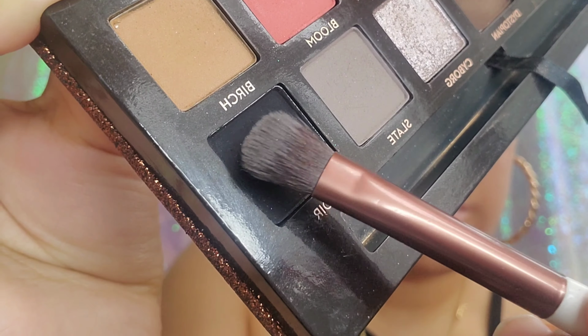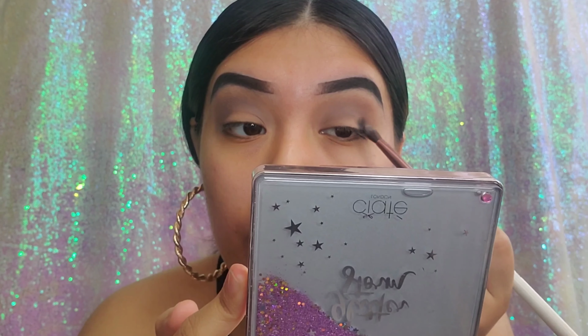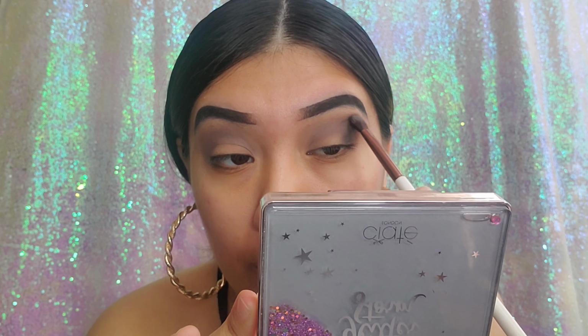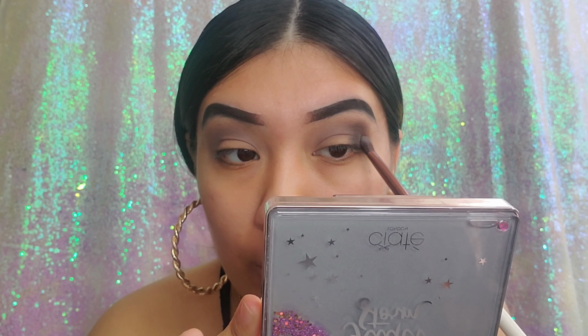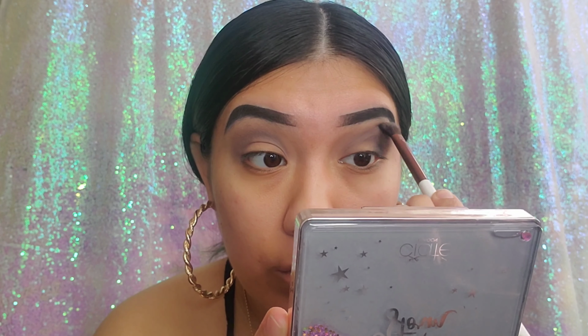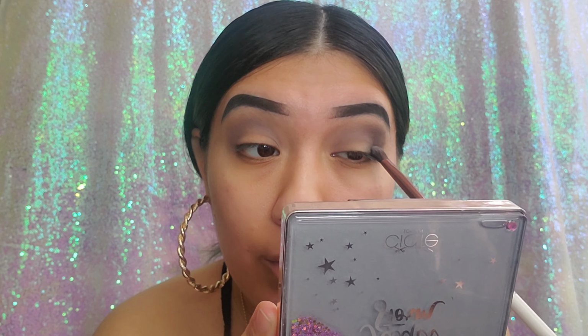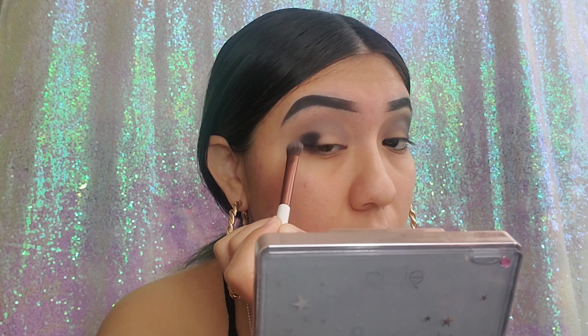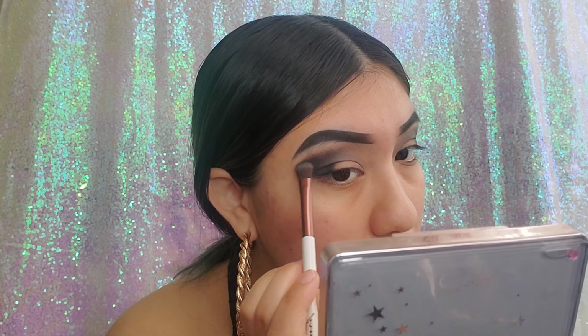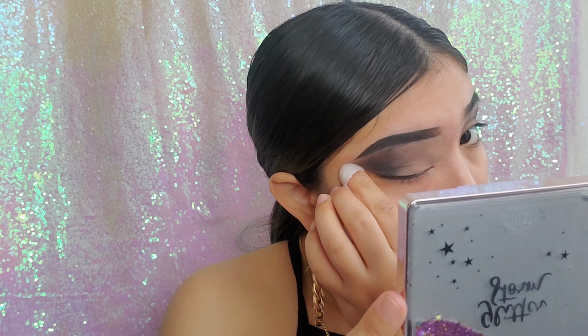Now I'm going to go in with the shade Noir, which is that dark color. Due to the fact that it's a very dark black, you have to be careful with it because sometimes it could look patchy or just too messy. So what I did is I patted it in first in the outer corner, and then I just started blending it out towards the top so it could look kind of even, and it took a lot of blending because it was crazy.